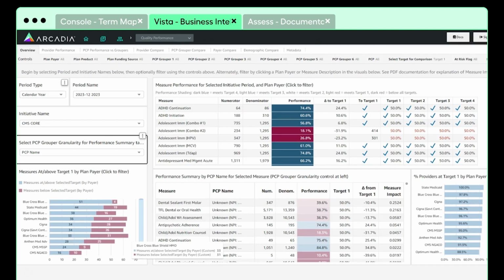This is one of the dashboards that's pre-built within our Vista Business Intelligence Suite. And so what this is meant to be is really a starting point or kind of a home page for how your organization, whether it's a delivery organization or a payer, is performing against your quality performance initiatives and targets across a period of time.